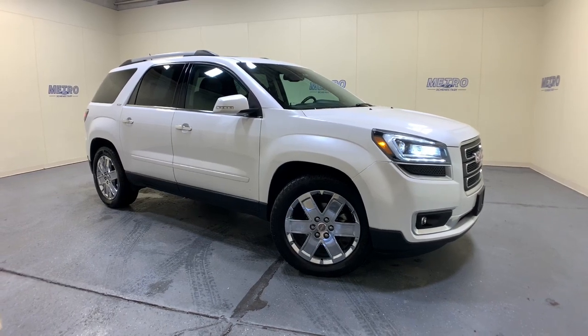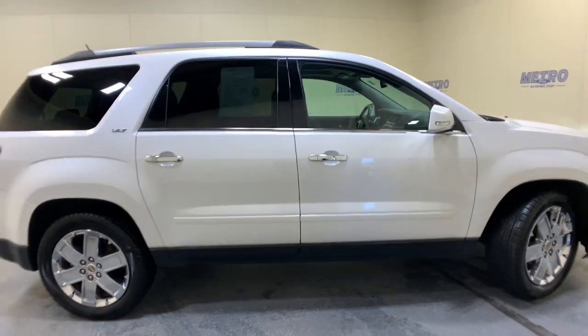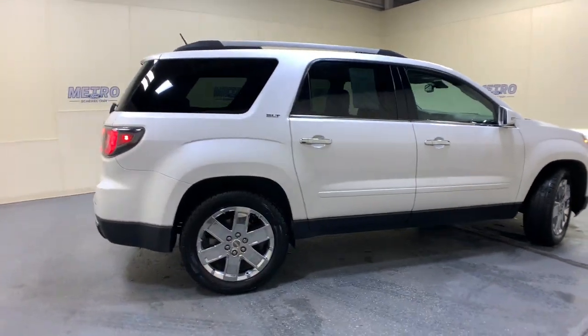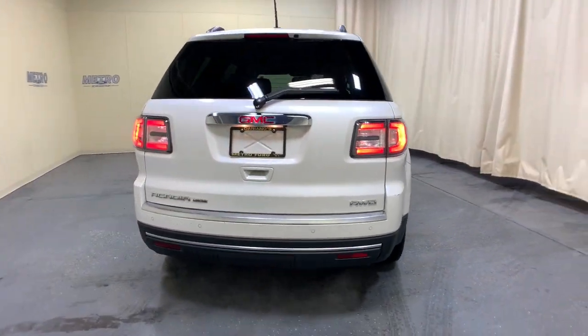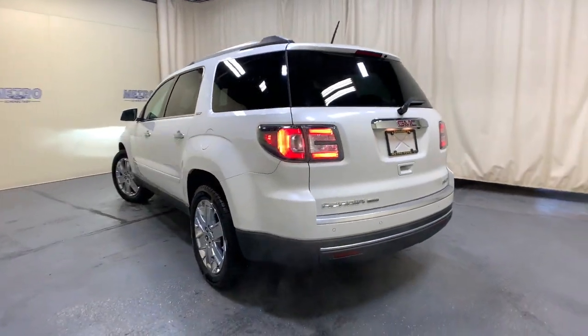This could be the car for you. The 2017 GMC Acadia. With less than 60,000 miles on the odometer, this vehicle stands out from the rest. Enjoy the journey in comfort and security in this well-equipped Acadia. Spacious, smooth riding, and loaded with desirable passenger amenities and safety features, this family-focused vehicle has your back.